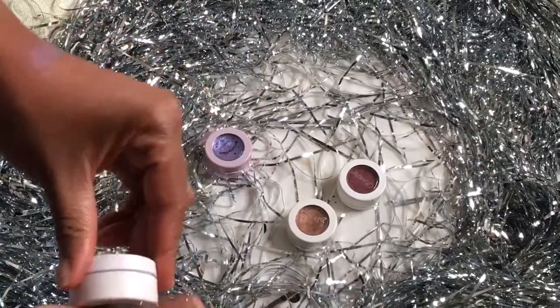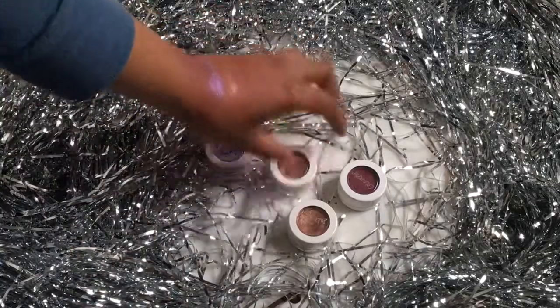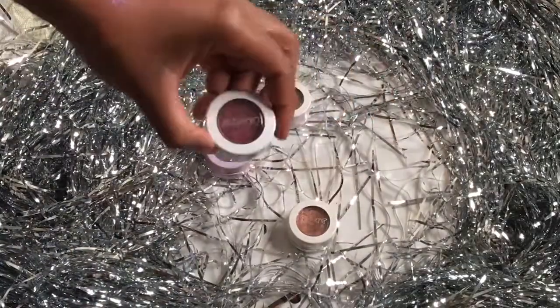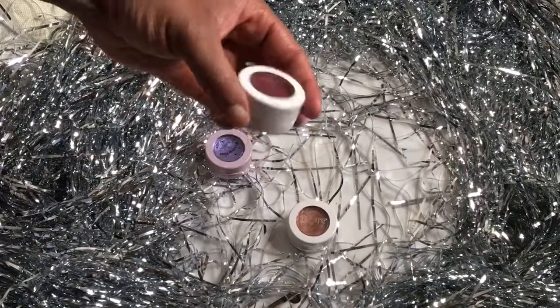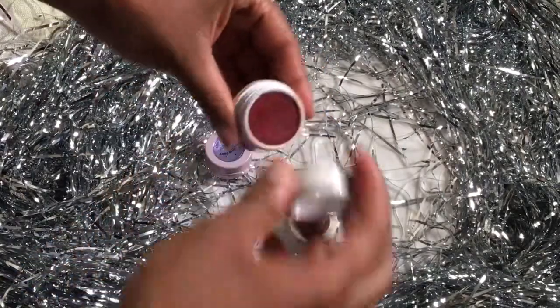And then the other color there is Paradox. That's a matte color, really pretty. Then I think the last one is Lala, which is a nice golden brown shade.